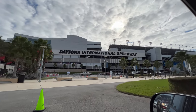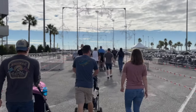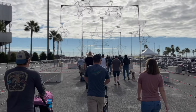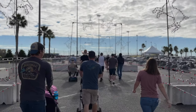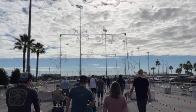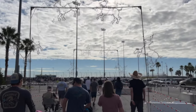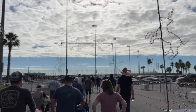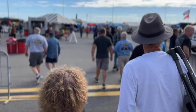Daytona International Speedway. We're back again today. And we're back at Daytona International Speedway for the 48th annual Turkey Run Classic car show. I've been walking through where the cars go at night, the Daytona Light Show. It's at the racetrack. We've done a couple videos here before. You can check those out, clicking up above.